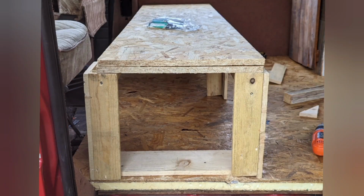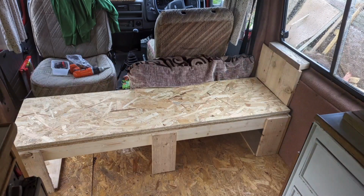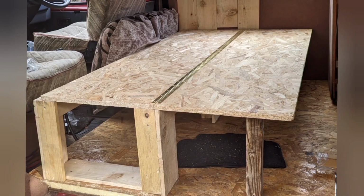So yeah, as much as I love my mate to pieces, this is how I wanted it to look. A little bit more symmetrical, a little bit more lined up, and I'm pretty happy with that. Really pleased with it, actually.